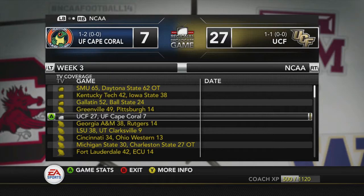You guys saw SMU against Daytona State, Charleston State in those overtime thrillers. Each team lost by 3, and then you've got Gallatin against Ball State. So you guys saw those results. Let's go into the rest of the American Conference.